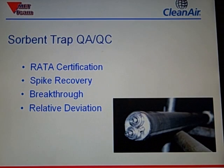These are some of the more prominent criteria that we worry about from the sorbent trap side. Passing a RATA, of course, passing the spike recovery and breakthrough limits, and getting good agreement between the results from the two traps. I'm going to show some data for the first three of these. What we found with the relative deviation is that unless there's a problem with breakthrough or a mechanical problem with the sampler, the pair trap agreement pretty much always passes.